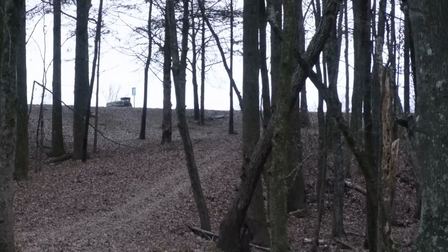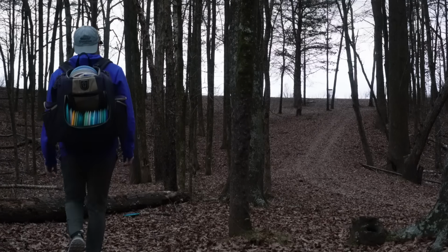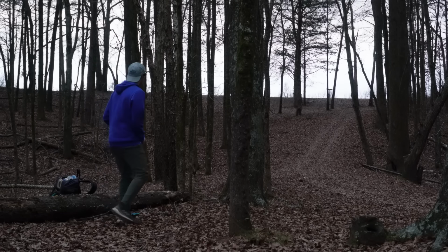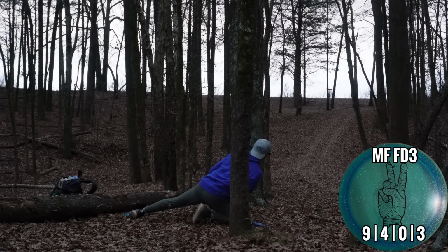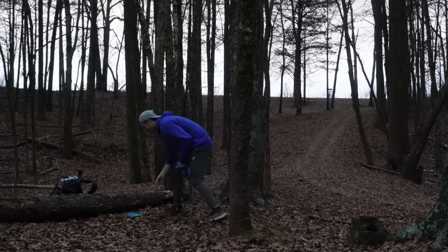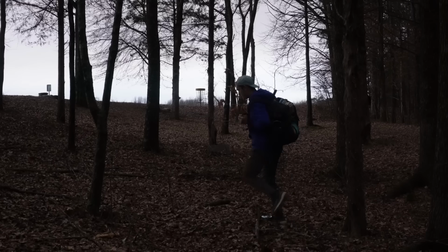That's putting. That was nice. Oh, it slid backwards into the woods a little. But we're up there. I was almost in a good spot. This is far. I'm thinking flex forehand with the FD3. This is going to be very interesting. Oh man, you just needed to miss that. Well, okay, not where I was wanting to be.